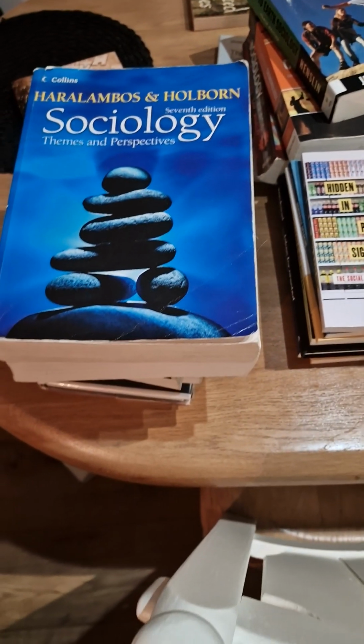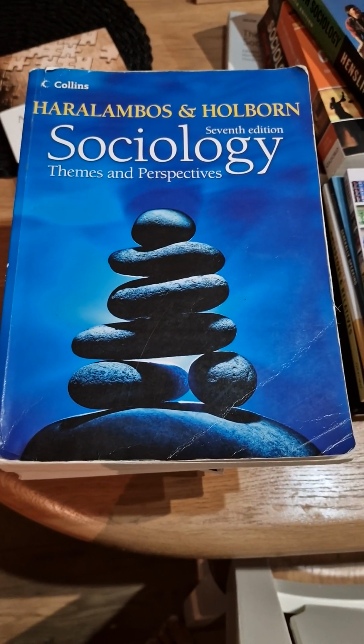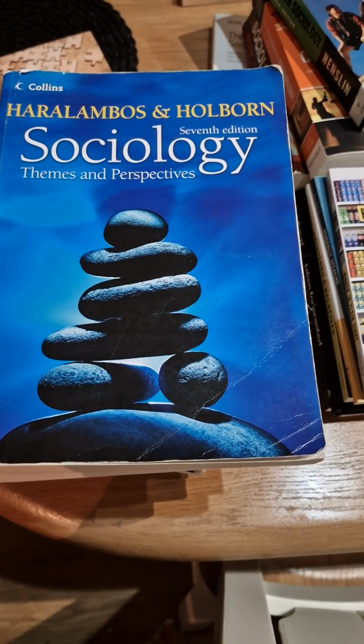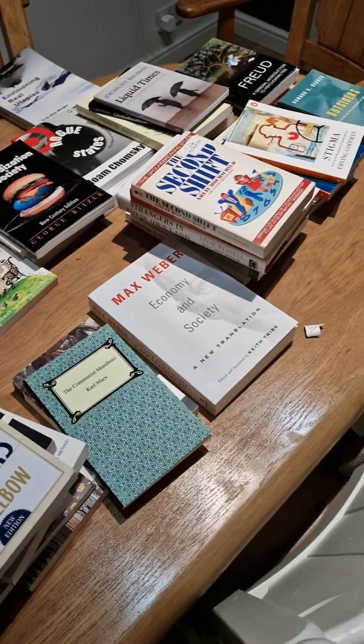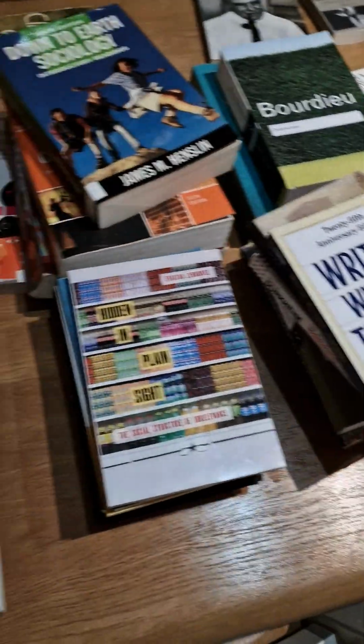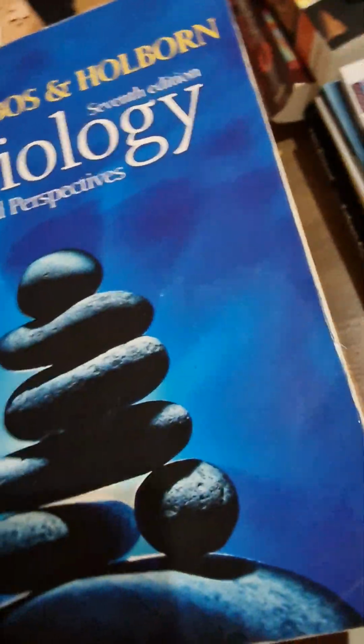Okay, so I'm often asked by my students, and quite often see online questions, about what book should I get? I want to learn sociology. What do I read first? So I've pulled out some books from my bookcase and I'm going to go through some examples of things that you should read, as well as maybe point out some things that you probably shouldn't.